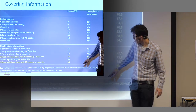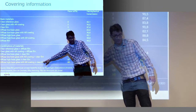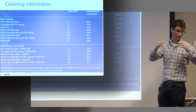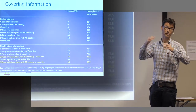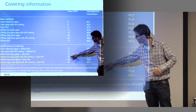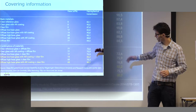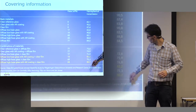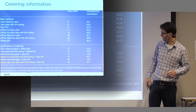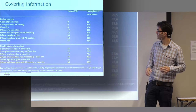So, but now these two are being used. So this one is used on the south side of the greenhouse, and this one is used on the northern side, because the northern side, of course, has more diffusivity from itself, because there's less direct solar radiation. So that's why they apply this with a slightly higher transmission on the north side, and then the other one on the south side, in order to get the maximum amount of diffusivity and the maximum amount of light inside the greenhouse.